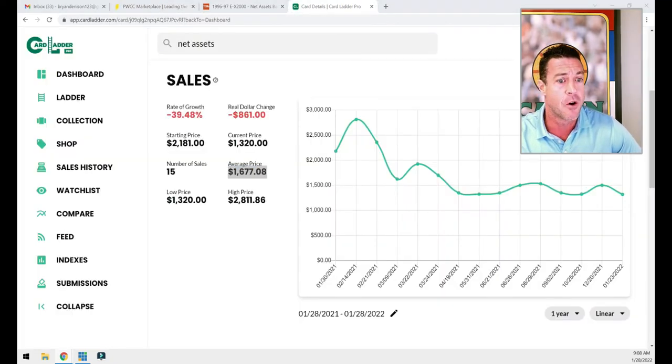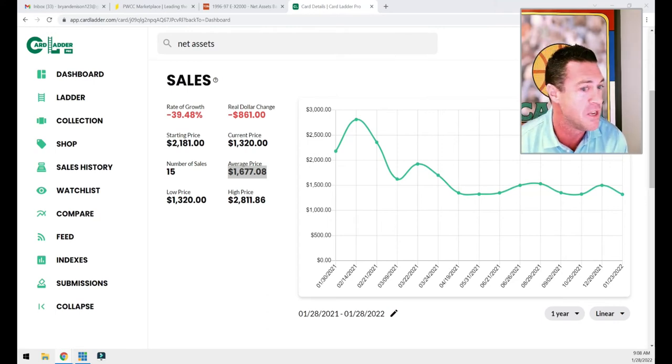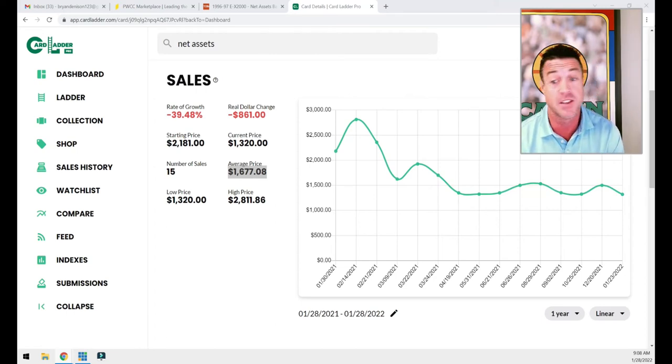Anyway, there are no BGS 10s. There are no BGS 10 black labels for the net assets insert. There are 74 combined gems between PSA and BGS. So there's that magic number, right? We want those Jordan inserts that have a combined gem pop rate between PSA and BGS of less than 100. This net assets fits that bill and meets that criteria.